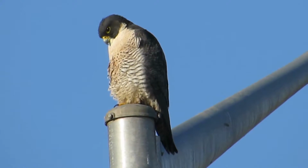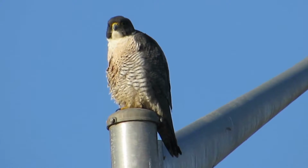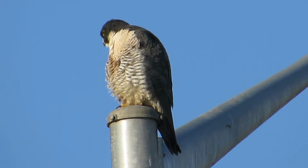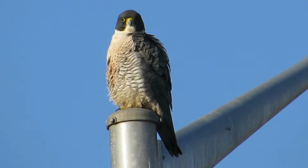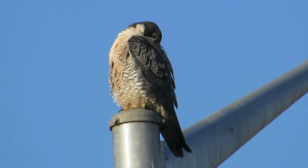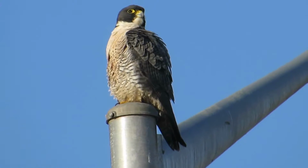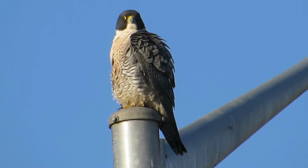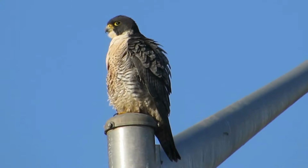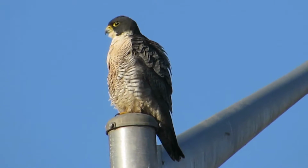Alright. Well, he's going to preen up a little bit. Get himself all spruced up here on the pole. All those feathers squared away. And we like it when we find them preening. I can't get over how beautiful this blue sky is. We got the perfect lighting now. We'll just watch him for a while.